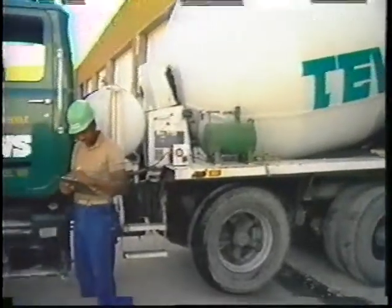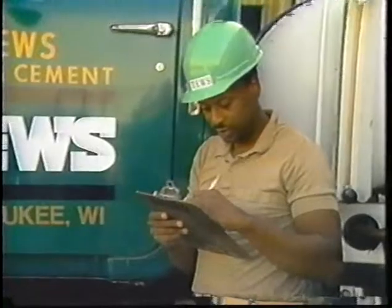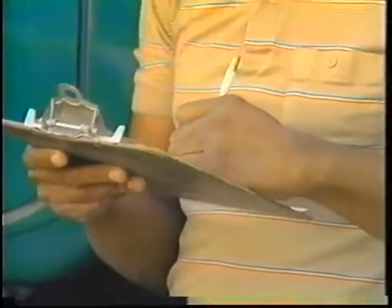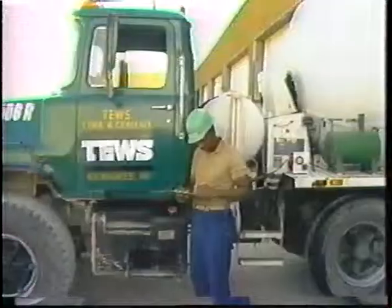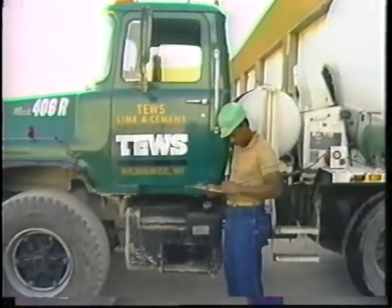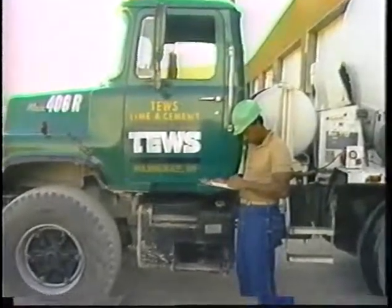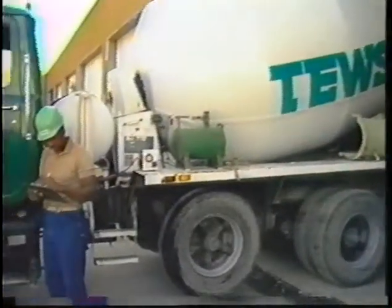A professional driver comes to work on time, appropriately dressed and ready to work. We suggest that you do not wear rings or loose jewelry. The customer judges the entire company by you. The ready-mix concrete industry's standard of excellence is reflected in your personal appearance and the appearance of your unit.